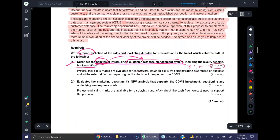Professional skills marks are available for commercial acumen skills by demonstrating awareness of business and wider external factors impacting on the decision to implementing CDMS. Yeah, so which means that we need to have a broader aspect, broader knowledge of how these kind of systems may help. Requirement B, that's interesting, because we did this kind of question on day 1.